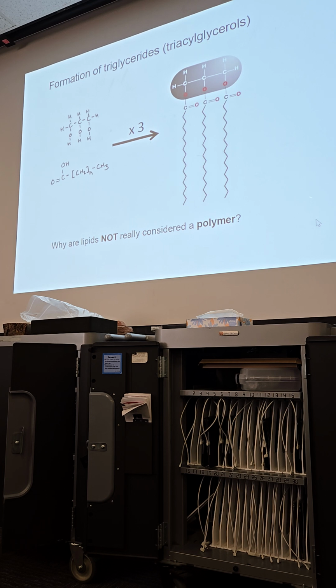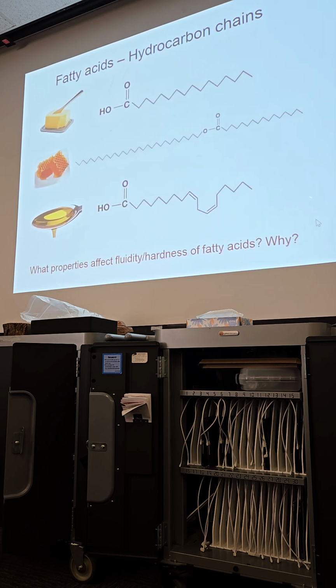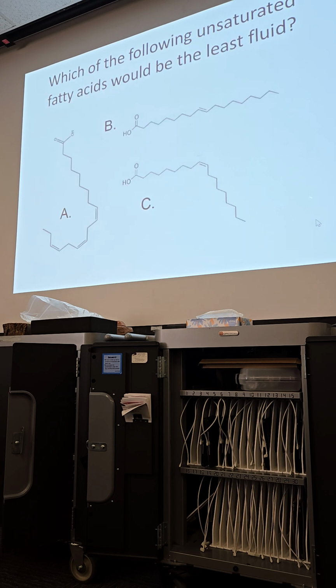Triglycerides, simple formation, this is a redox reaction. We're going to take these large hydrocarbon chains and assemble them through the carboxyl groups. Very similar to the large hydrocarbon chains, which we did talk about earlier. Saturated versus unsaturated, trans versus cis, conformations. Those are your fats and lipids. All right, let's start applying it.